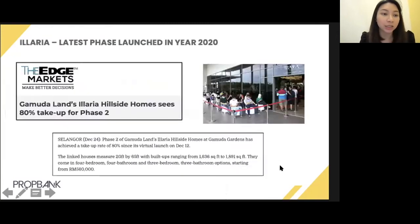So this is the Ilaria latest phase launch in year 2020. On December 12th, we already had 80% taken up. So if you are really interested in Ilaria, you can let us know and maybe we can do some calculation, and we can also bring you to have a look at the sales gallery. But if you are interested in others, then you can ask your person in charge for the price of other phases as well.